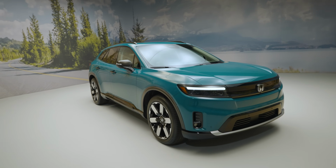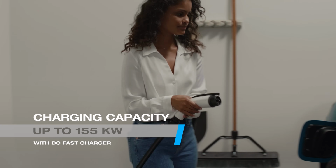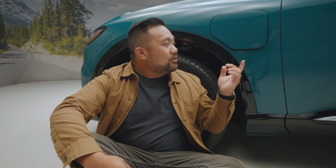All the Prologues are going to come with the same 85 kilowatt hour battery pack, and it will be able to DC fast charge at rates of up to 155 kilowatts. Now that's slower than the Blazer EV's 190 kilowatts, but with most public charging stations topping out at 150 kilowatts, you won't really notice much of a difference. Like many other automakers, Honda has announced that they are going to move to the North American Charging Standard, aka the Tesla plug, and they say that owners who buy one of these with the CCS plug will be able to purchase an adapter and then eventually charge on that network as well.